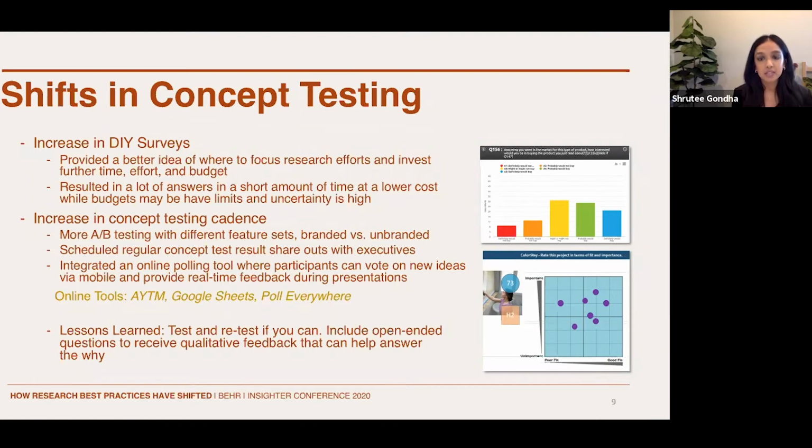So this was a really nice way that we were able to pressure test our ideas without investing too much early on. And we saw an increase in A/B testing during this time, and just testing out different feature sets for products, testing out branded versus unbranded to see how those ideas kind of tested with consumers at this time.